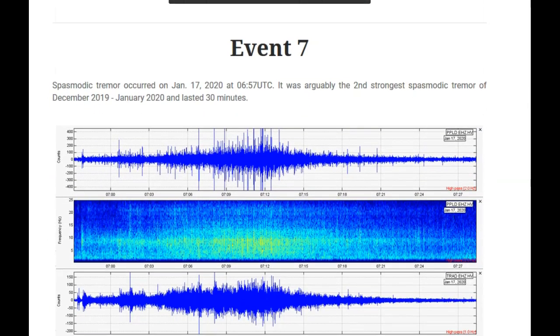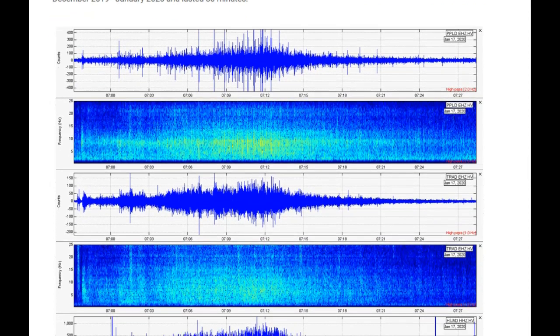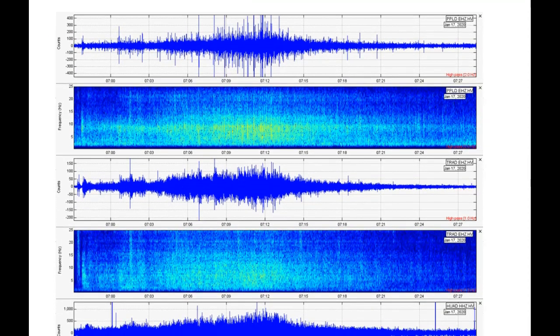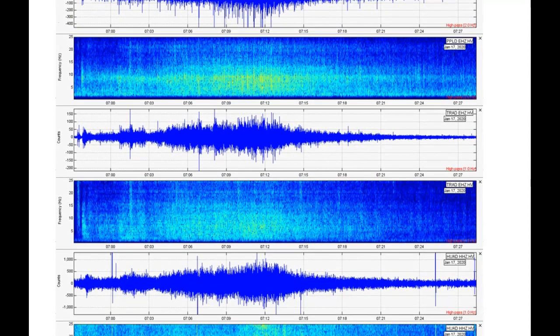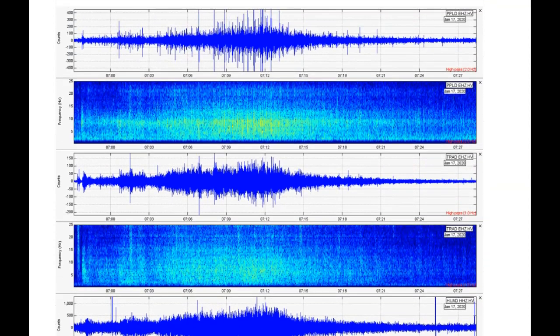All right, spasmodic tremor occurred on January 17, 2020 at 6:57 UTC. It was arguably the second strongest spasmodic tremor of December 2019 through January 2020 and lasted 30 minutes. It almost was the strongest, guys. Almost. But I believe the other one that I showed was the strongest. But you can definitely see it show up on all three of these stations, which are around the Big Island of Hawaii.